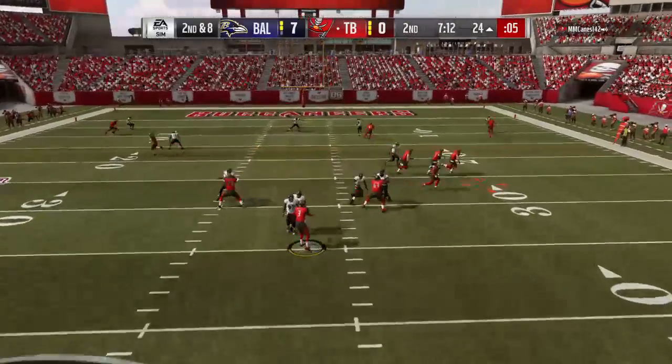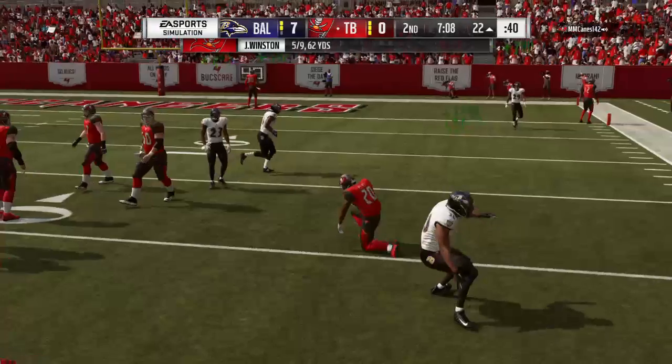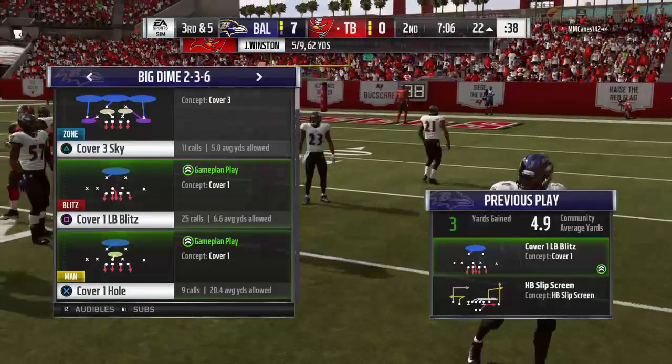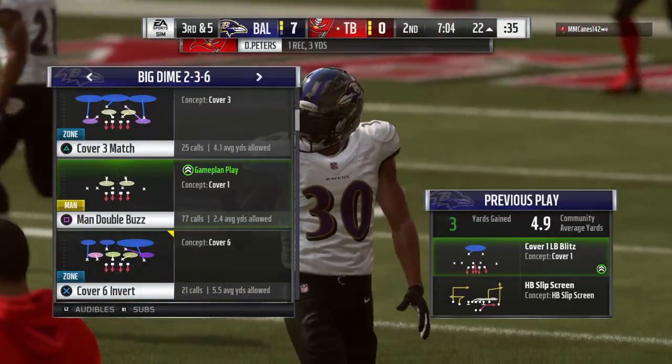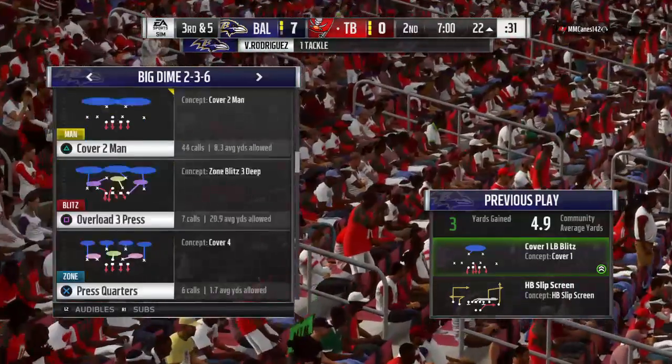Now a second down throw for Winston. Oh, it's a screen pass. That's complete, and he'll be a couple yards shy of the red zone here at the 22-yard line. And give him 3 on the screen. He couldn't break free, and it's third down.